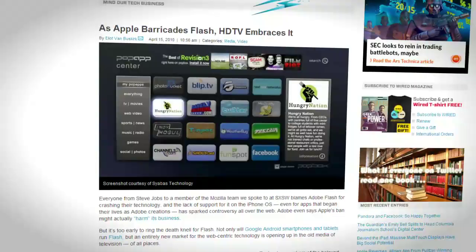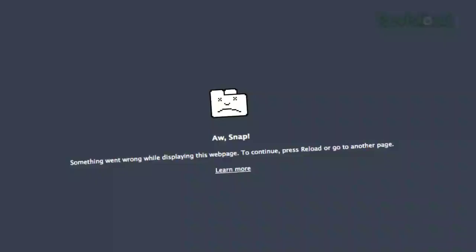Nice. I actually had Flash crash in a browser the other day. Really? I haven't had that happen in a long time, but that makes one of us.